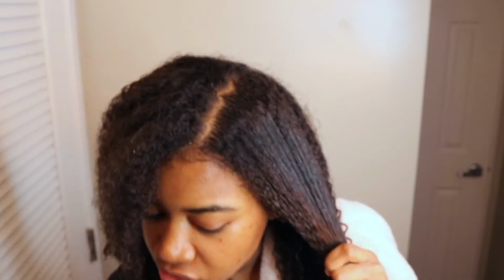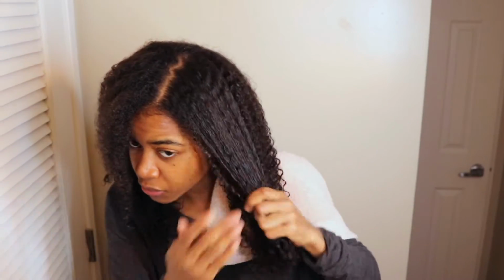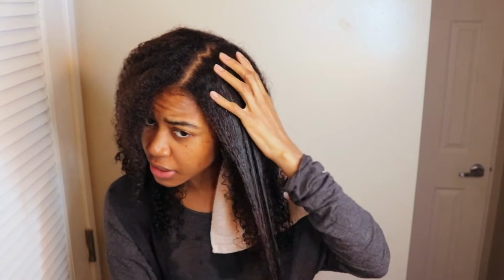My hair dries quickly when I don't have product on it, and I like to make sure when I'm applying product my hair is damp, preferably really wet, in fact, because I have low porosity.